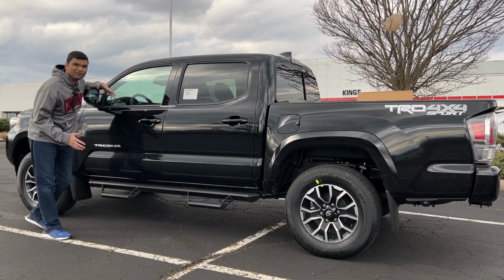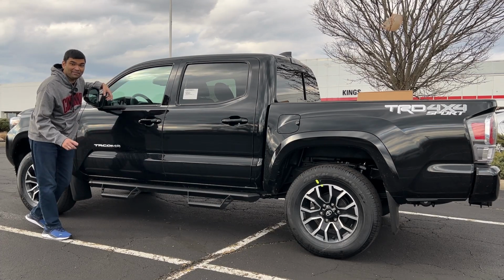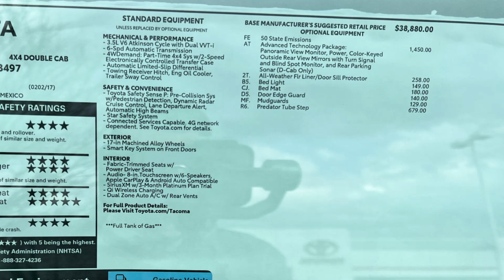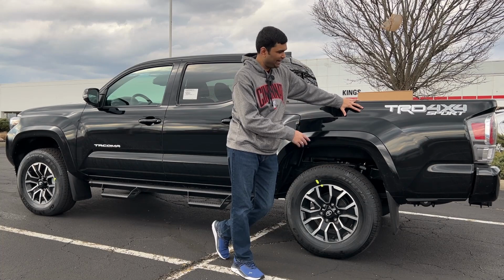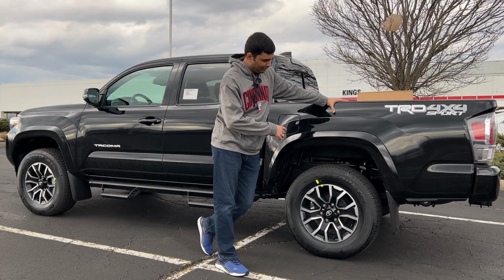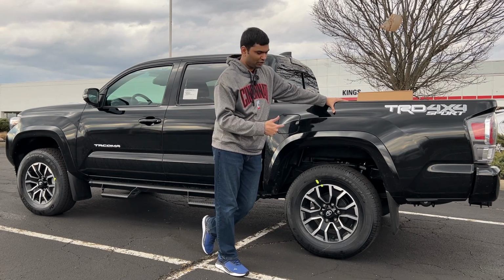Do you guys know what Toyota calls this side step here? They call it Predator Tube Step. I'm not kidding. Take a look at the window sticker. Over here, you have a TRD 4x4 Sport decal on the side of the bed. This vehicle also has the body color wheel arches as well as mudguards. They are optional, but they are also equipped on this vehicle.